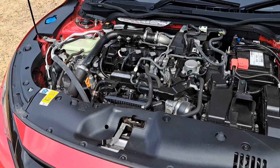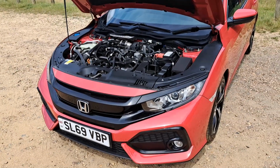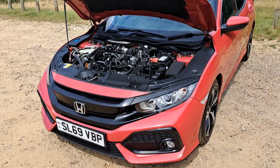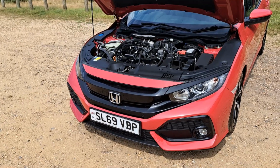British-built Civic, this one. Some of the previous generations had different Civic models for different markets. For the 10th generation one, this Mark 10, they're all unifying into one, although they were still built in different places. And we'll look at actually where they were built a little bit later on.